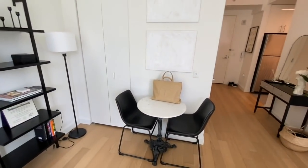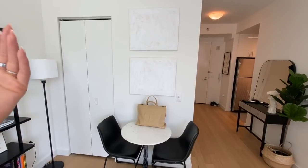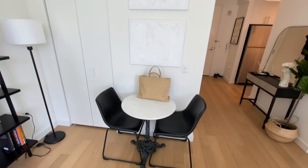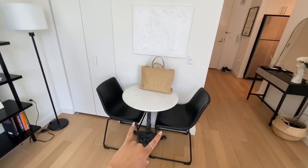Either way, we come over to my little dining area. I made these prints because I tried to find them somewhere and I couldn't. So I went to Michael's and bought the stuff and made these. Then this is a little dining table area. The reason I wanted to have this is so I could have this extra seating if anybody comes over, I can just pull these out.